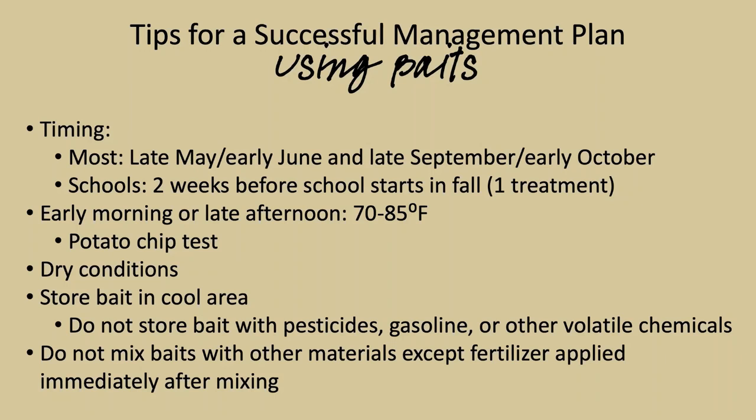If you're worried about your chickens and your ducks and your dogs and your horses, you should put the dogs and the horses and the ducks up, make your application, and then you can take them back. You can bring them back out after the fire ants have picked all of the product up. We recommend anywhere from 2 to 6 hours. If you want to be really safe, you can wait 12 hours and then put your animals back out.